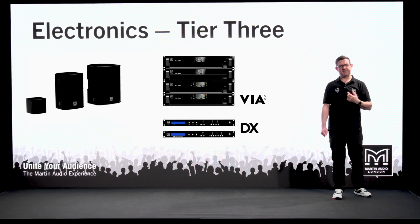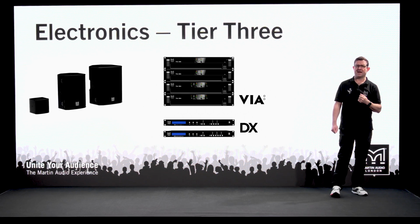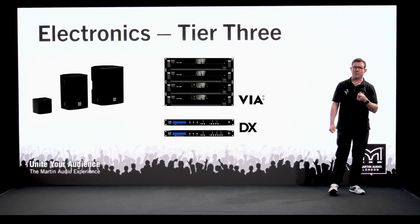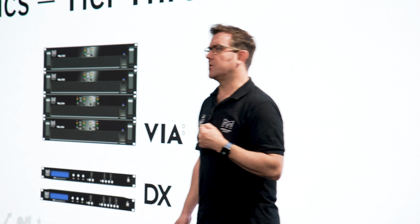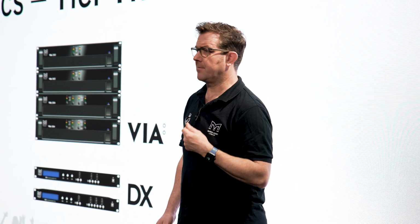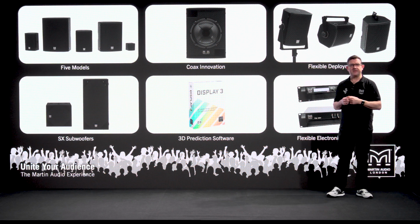And then finally, for smaller installs featuring the FP4, the FP6 and FP8, our earlier announced DX 0.4 and 0.6 controllers, again with VIA amplifiers, are a much more cost-effective solution, ensuring the electronics package is remaining sensibly priced when partnered with smaller enclosures. So there you have it.